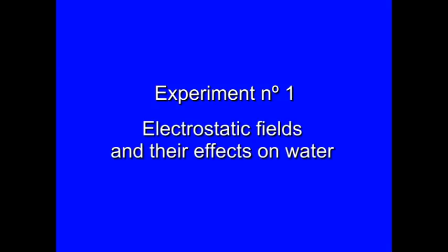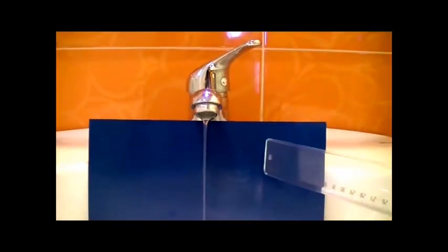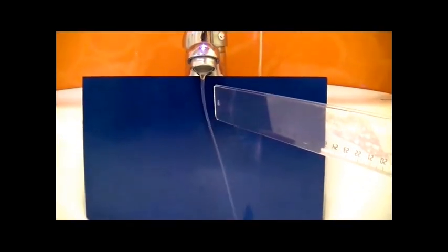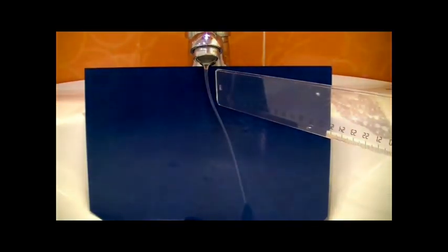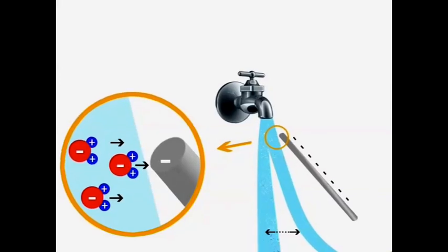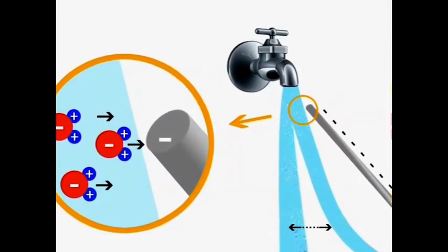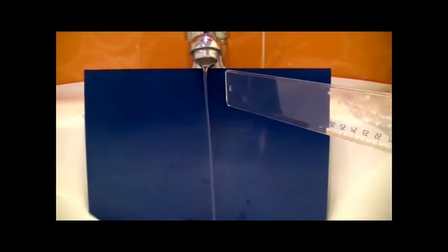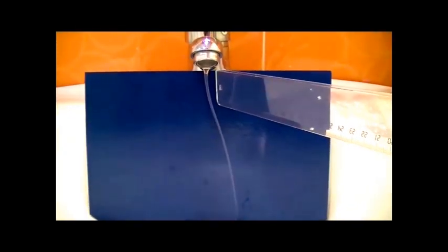Experiment number 1. Electrostatic fields and their effects on water. If we rub a plastic ruler with a cloth and approach it to a trickle of water, we can see that the water changes trajectory. What has happened? Rubbing the ruler charges it with negatively charged static electricity. Since opposite electrical charges attract each other, approaching the ruler to the trickle will reorient the positive charge of the water molecule, and these will be attracted towards the ruler. This simple experiment proves the effect an electrostatic field has upon water molecules.